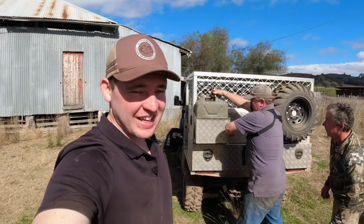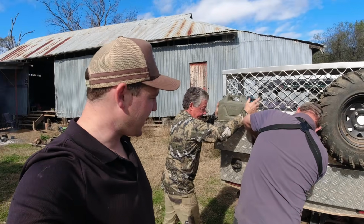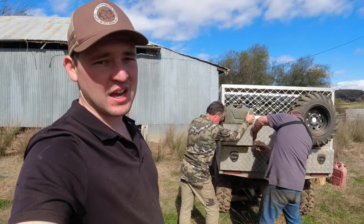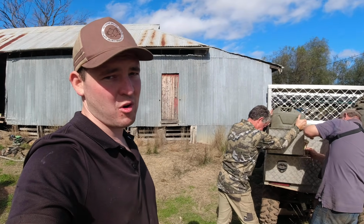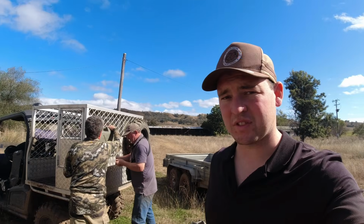Alright, so we're just gearing up now. Boys are doing a bit of plumbing over here in the back of the buggy. We're just going to head out. We're going to go chase a goat today. Hopefully get a bit of a feed of goat, and we might have a cook up tomorrow night, depending on how we get on. We'll get going now and see if we can find some goats.